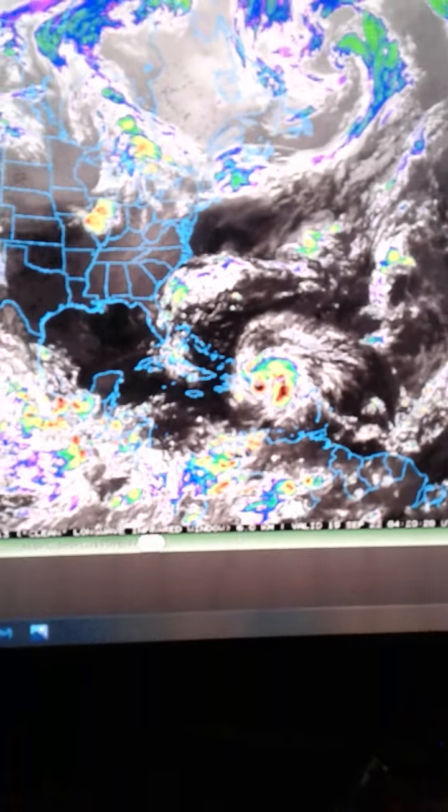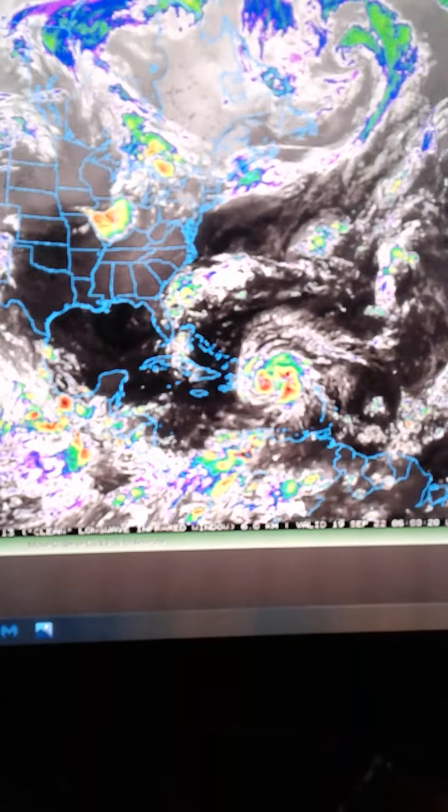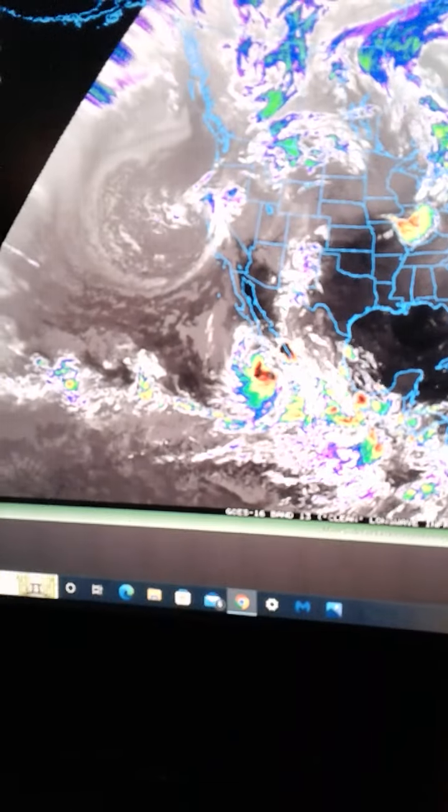You can see this thing. It's kind of like going between, tail between its legs. Looks like this one's gonna go over here, maybe hit China. Who knows?